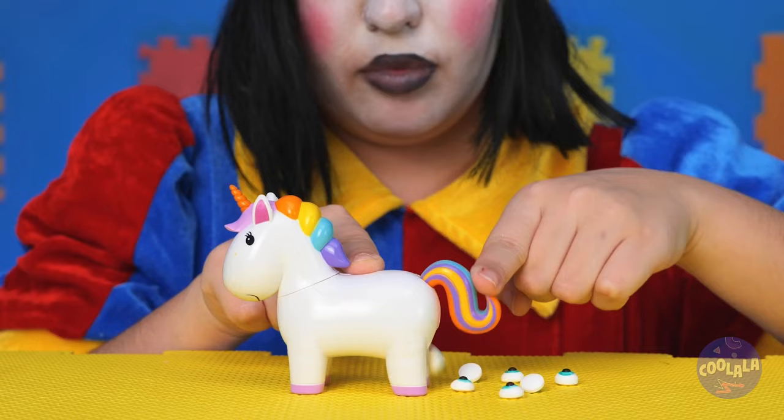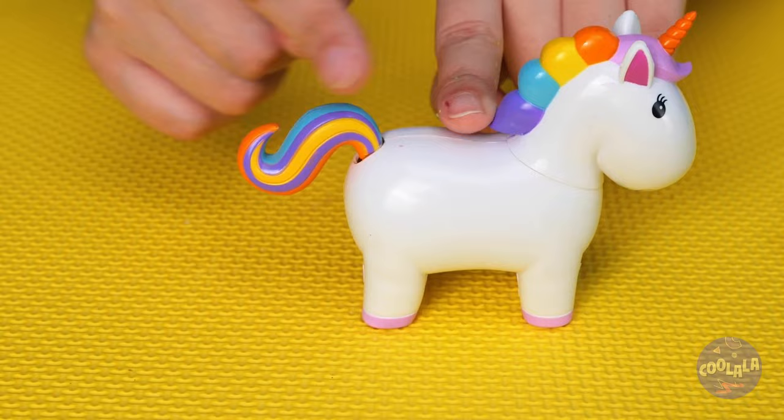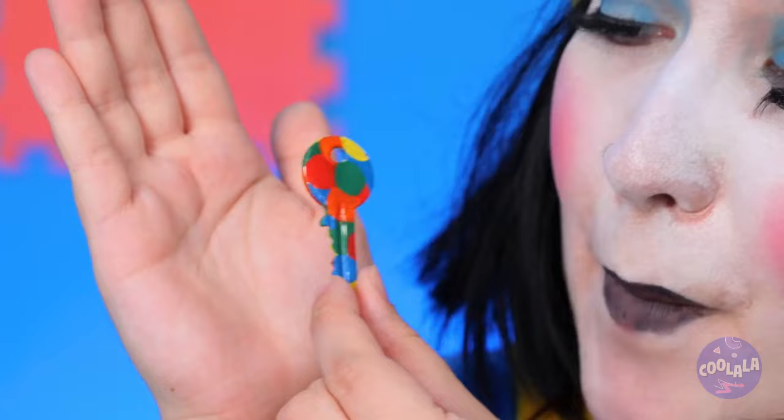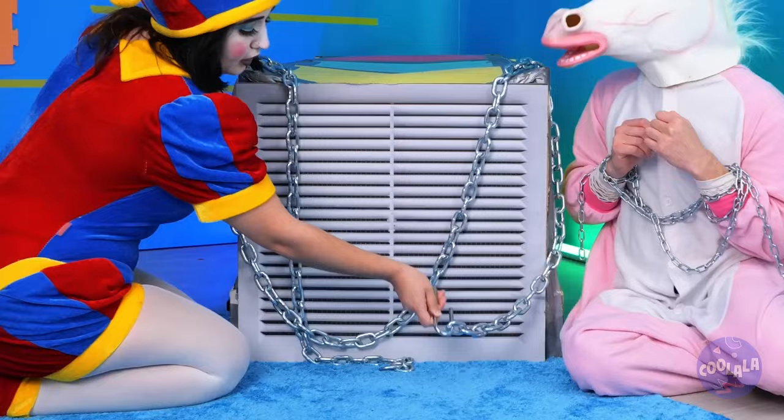Still, I wonder what would happen. Ooh, tiny candy eyes. For our next trick, why don't we try some slime? Oh, a bunch of little rainbow candies. But they're all still slime at heart. And now we've got a rainbow key. Just what we need. And we're out of here.